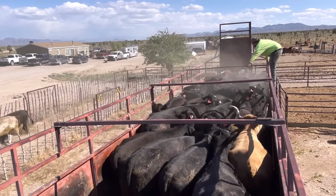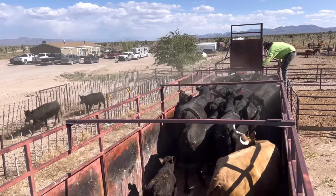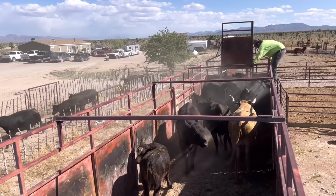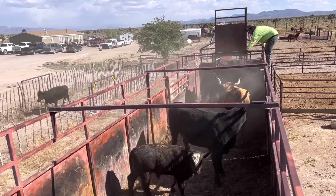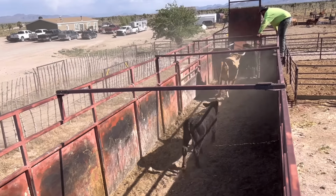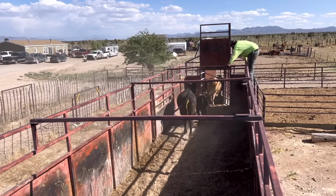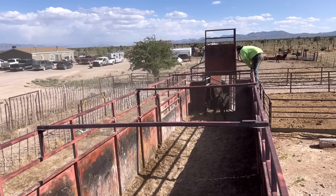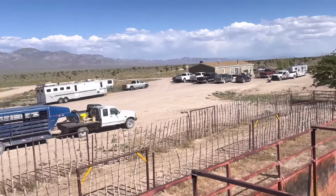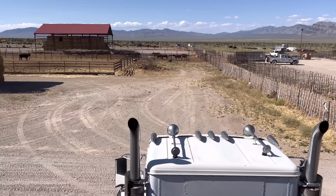Slow. Easy, cattle. Easy. Don't tear nothing up. Easy. Easy. Yeah, Corriente or something. Corriente Longhorn cross, maybe. I don't know. Somebody's old roping heifer from 15 years ago. There they go. Right down the alleyway. Over into the yard.